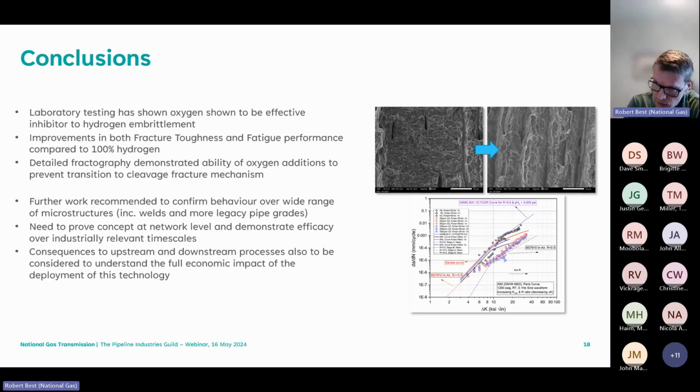That's a start. There's lots of further work required to confirm this behaviour over different microstructures. We didn't test welds in this project, or did only limited testing on welds. There's no reason to think that this wouldn't be effective on welds, but we need some data to prove that, and maybe do some more legacy pipe grades. But again, we're confident that the same behaviour would occur on welds and older pipe microstructures.